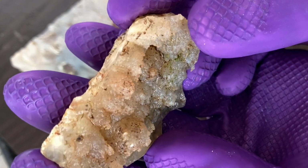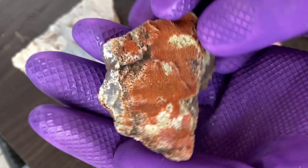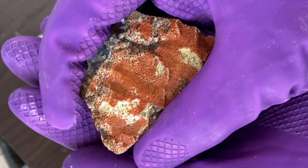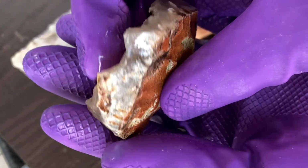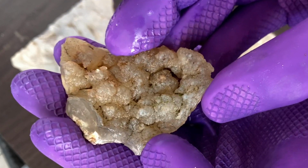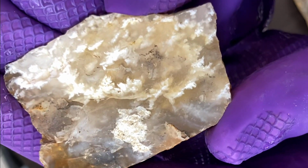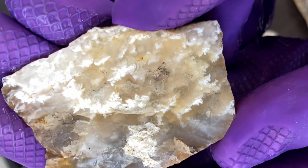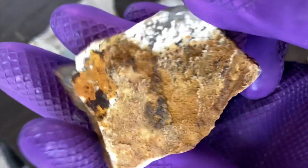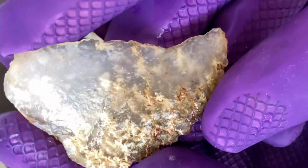So this was out of that big vein that we broke apart at the end of the video there. This was one of the chunks out of it. Really nice blue and white, just awesome color. Those dendrites in there just really pop. Look at those plumes. Dendrites, plumes, moss agate, whatever you want to call it. It's beautiful, beautiful agate pieces.